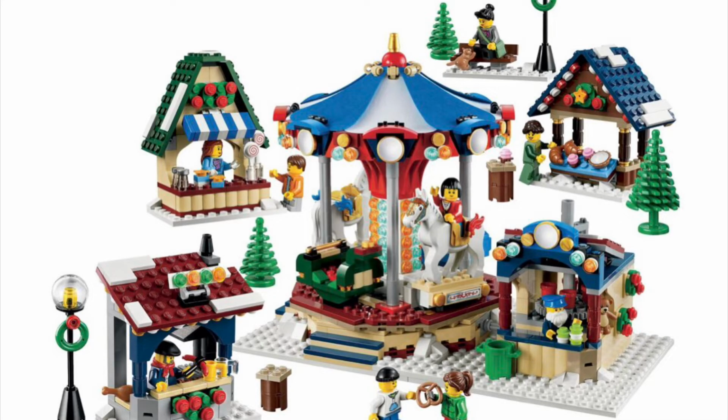So this is the carousel with a bunch of different stands around it. This is a very good Winter Village set, I think. I like the carousel. Usually when I set up my Winter Villages, I don't have space to put this. I like to put the different market stalls around, but not so much the carousel. I think it's a nice set. I think it was a very interesting one. It's different, and I think it's different in a good way, more than the train. I keep going back to that train. But yeah, I think this is a really good Winter Village set.